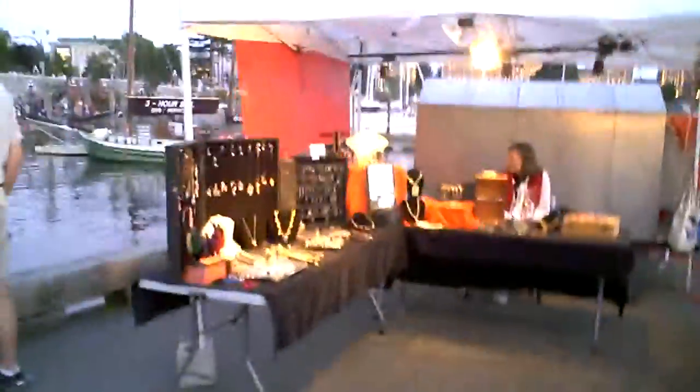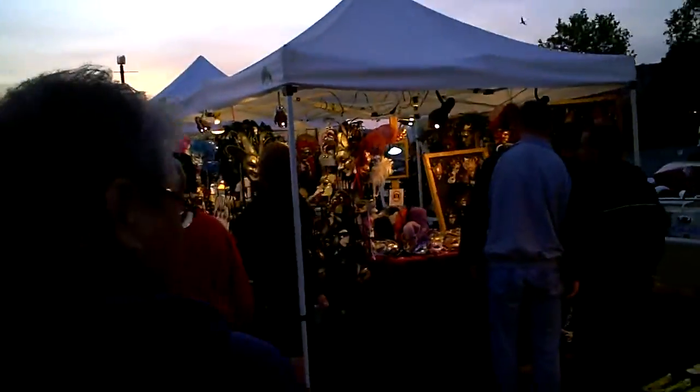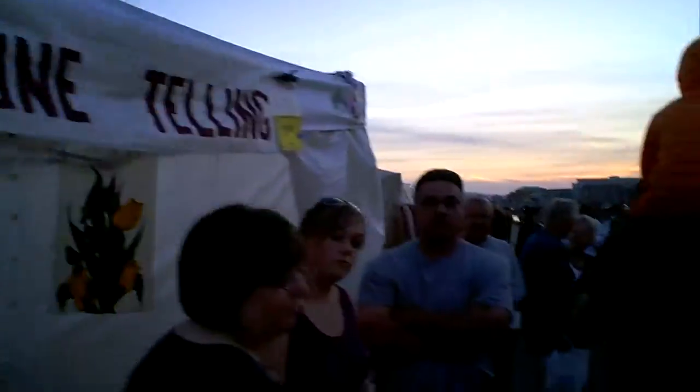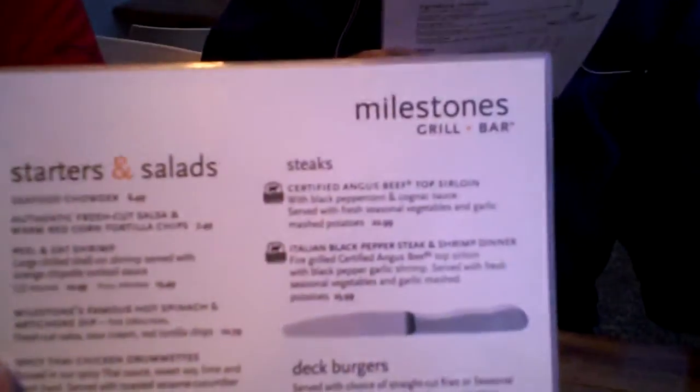Lots of jewelry as usual. Fortune telling. Forget those, they don't look any better. All right, everybody, we're seeking lobster rolls. We're stopping to eat at this place called Milestones Grill and Bar.